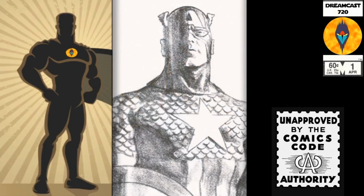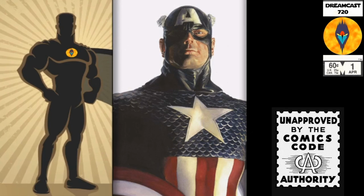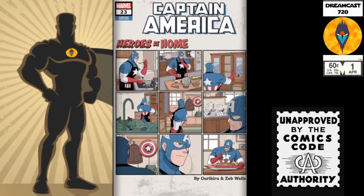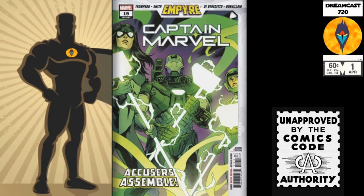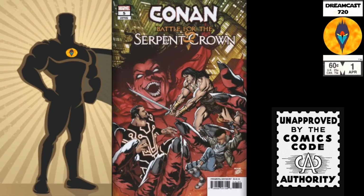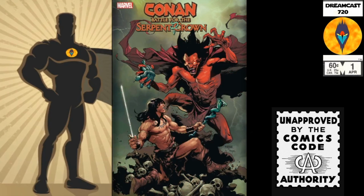This is the 1 in 100 Alex Ross Timeless Virgin Sketch variant. The Alex Ross Timeless variant. The Heroes at Home variant. And the main cover. Captain Marvel number 19 gets a 2nd printing. Conan Battle for the Serpent Crown number 5. This is the 1 in 25 variant. The McCone variant, and the main cover. This is the 5th and final issue of that run.